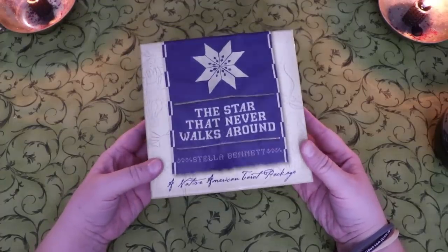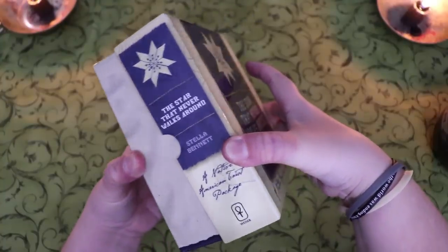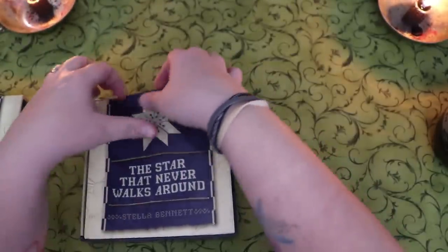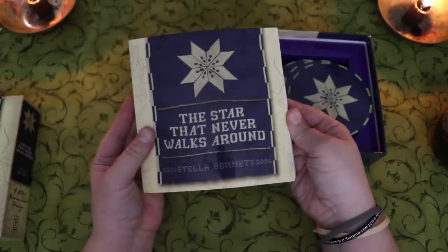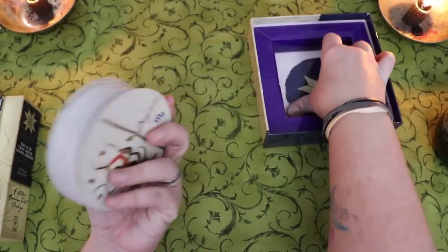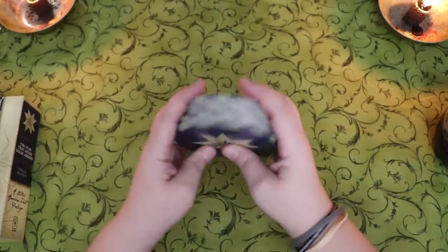So the first one I want to talk about is an out-of-print deck called The Star That Never Walks Around by Stella Bennett. Now, this is a really cool Native American tarot. And it's just not one that I particularly feel called to work with. It's got quite a beefy guidebook. And the cards themselves, they're a really nice size. If I was more attracted to this particular artwork, I would be all about these.